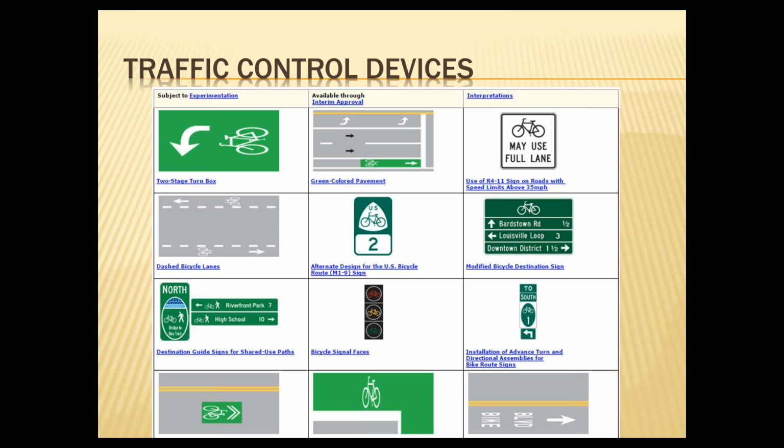One of the tools that we have available to us is on our FHWA website, where we talk specifically about some of the traffic control devices specific for bicyclists and which are under experimentation or interim approval, and some additional information on interpretations.